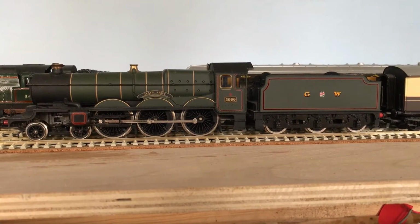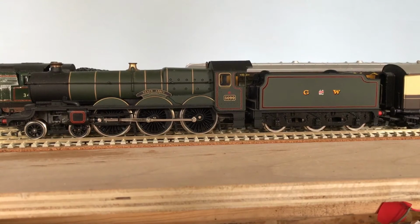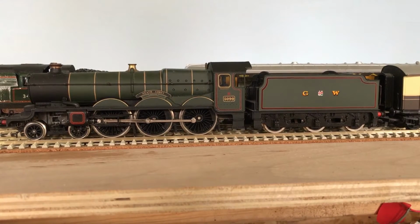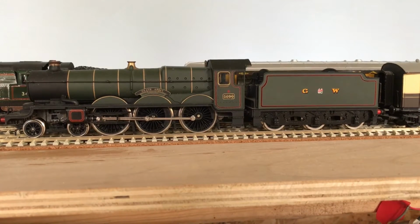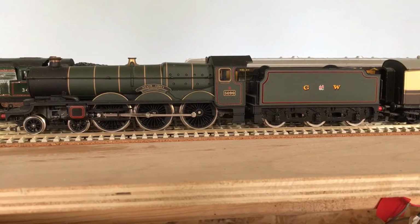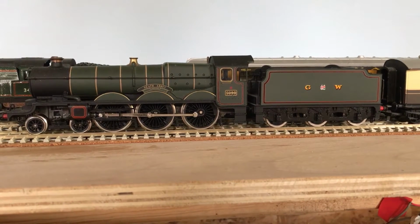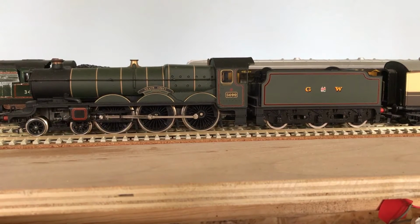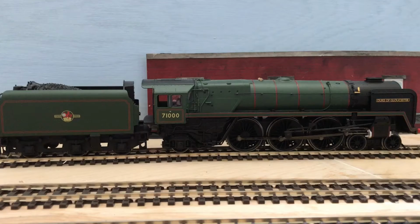This is Castle, Neath Abbey. Again, a lovely runner. It's a Dapol model, and some people I've heard say Dapol models, they don't think the motors are very good and they don't run as well. But to be fair, speak as you find. The Dapol Westerns I've got and this model are excellent runners.